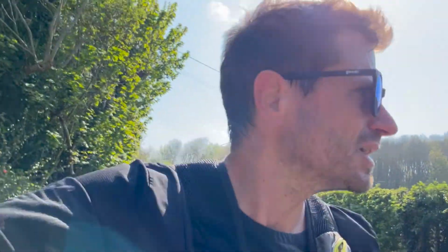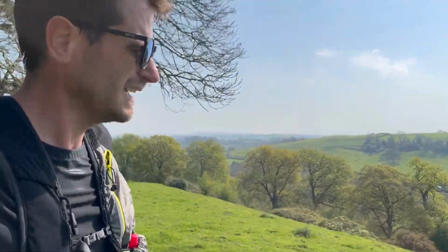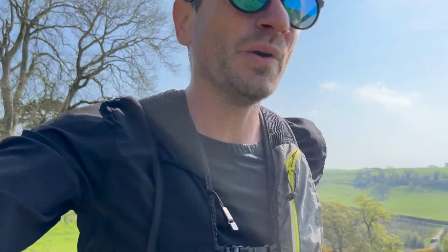My next stop is, well, not stop, but next town is Castle Carey. Quite a few hills in between me and that, but like this one, nice. It's going on a bit. Right, some more of this. Might be able to see in the distance. Yeah, hopefully I'm keeping it steady enough for you to see King Alfred's Tower, where I started. The end point is Ham Hill Monument. The clock stops when I touch that.